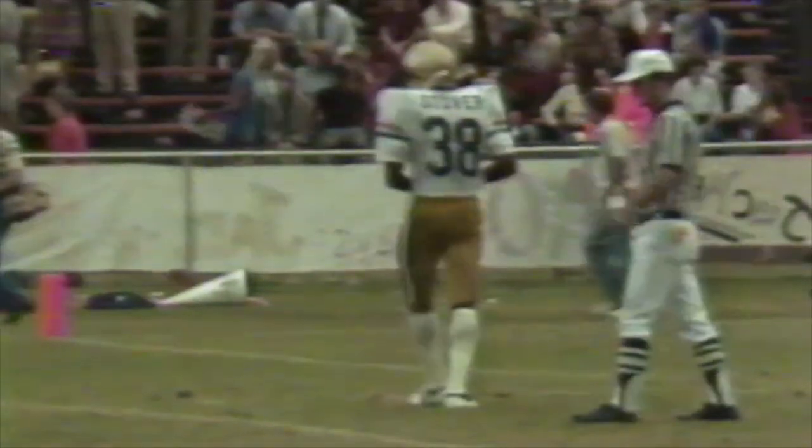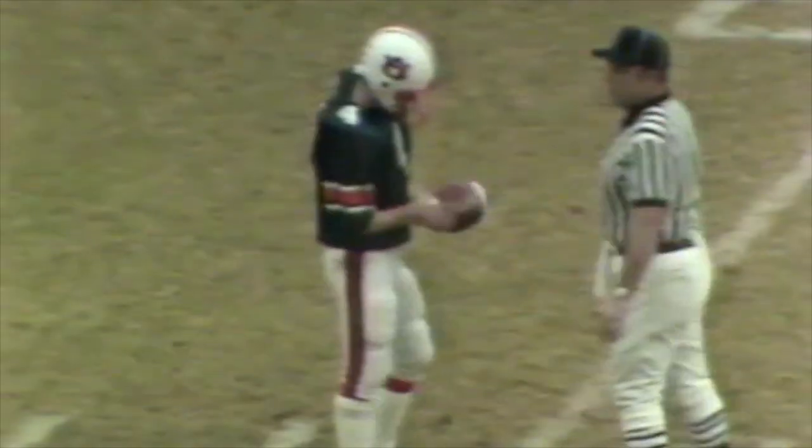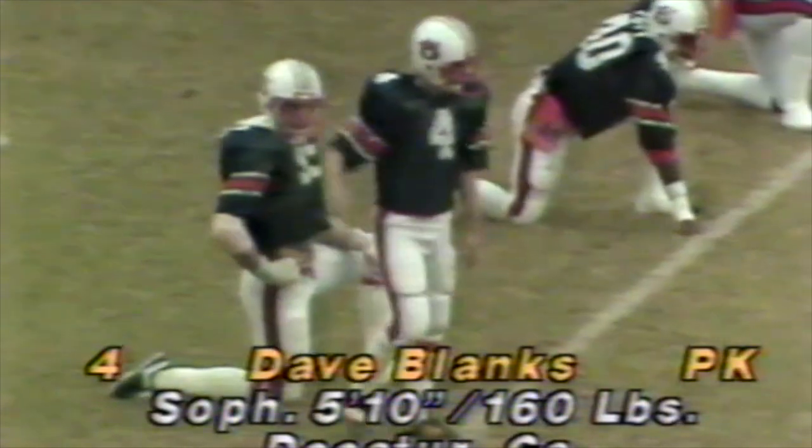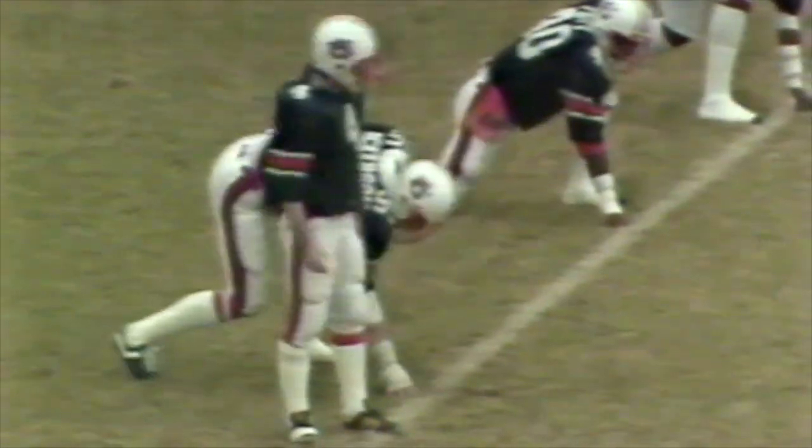There are the deep men. There is Bernard Stover, number 38. Dave Blanks will get set to kick it off. Georgia Tech has all three timeouts remaining. So, fellas, there's still plenty of time. Well, there is, and, of course, I believe it's Stover back there, number 38 for Georgia Tech. He's been close to breaking a couple of them already today.